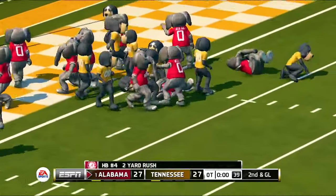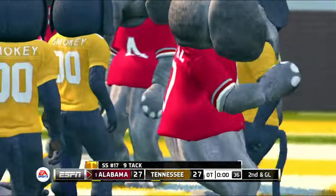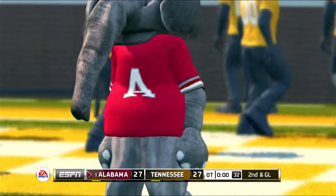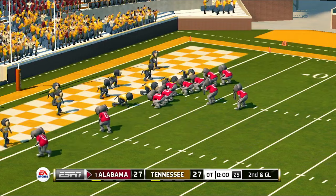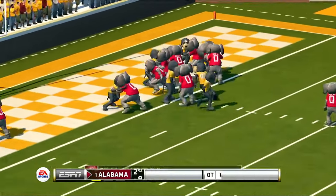Tackle made just outside the goal line. Second down and goal. About a yard to pay dirt. Touchdown tied.